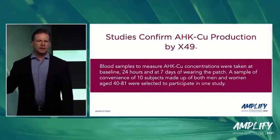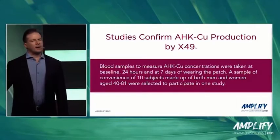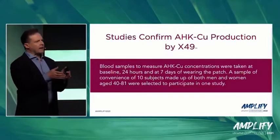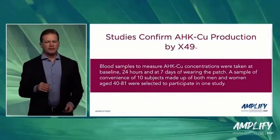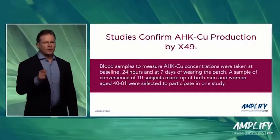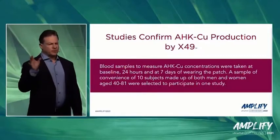And in a new study, what we're looking at is blood testing over a period of 2 months. And we're also looking at the effect that diet has on muscle growth relative to X49. So you'll hear more about that later. But this was one of the studies that we did where we had 10 subjects. And this was our first test.